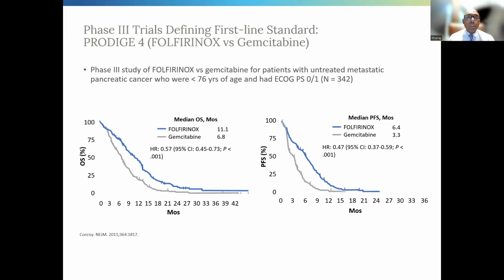The survival in comparison to gemcitabine was greater than 5 months in terms of overall survival, and progression-free survival was greater than 3 months. Based upon these trial results, which were both statistically significant, the chemotherapy regimen was approved by the FDA for first-line treatment for pancreatic cancer.